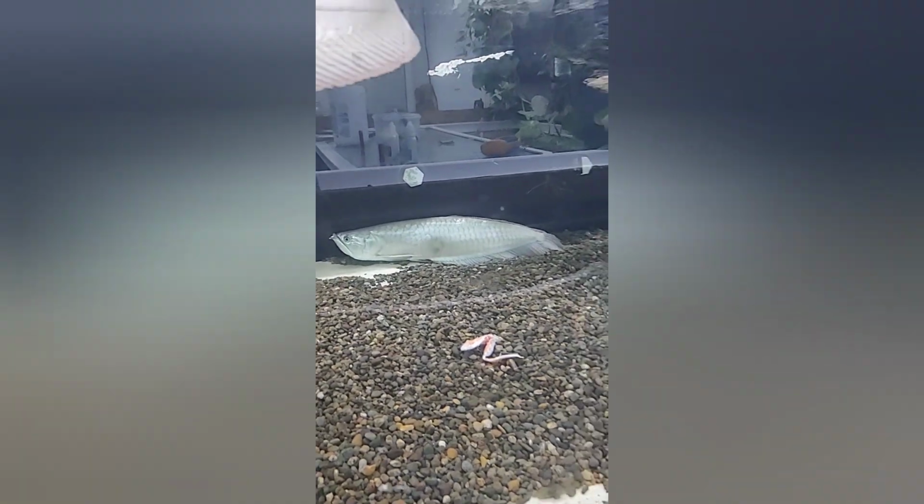That's that arowana that likes to smack the lid. He usually does it a few times and then he goes and lays down there. I'm going to have to do something with him. He's going to end up killing himself.